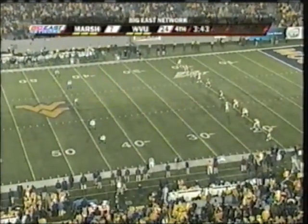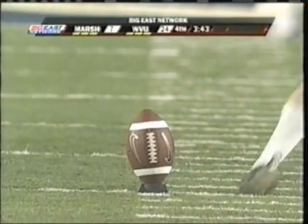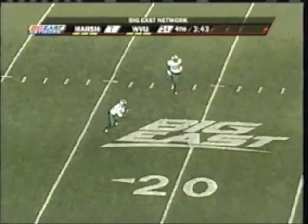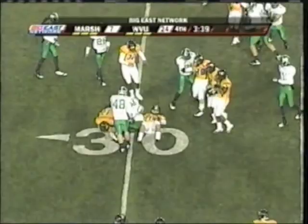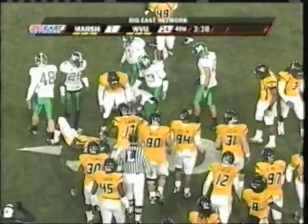Wilson and Marshall back deep to receive, and you saw on the one shot that the rain continues to fall here in Morgantown. Again, the low kick will bounce to about the 16-yard line. Picked up there by Marshall. They get back to around the 30. That's where Marshall will put the football in play.